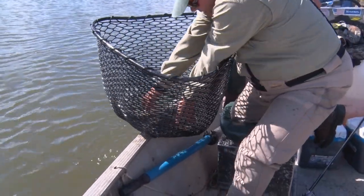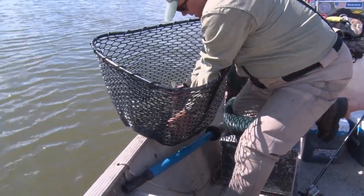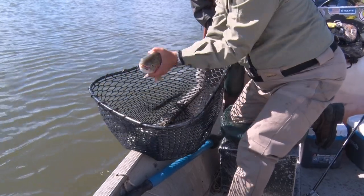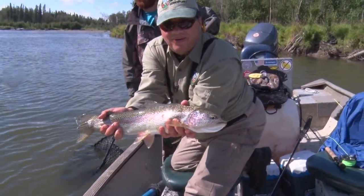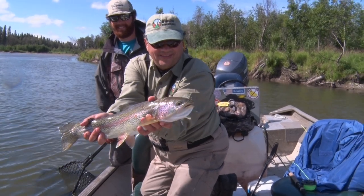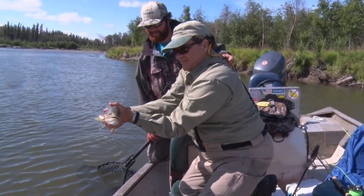Man, look at that. Beautiful fish, Joe. Look at that. Oh, look at that Alaska rainbow. Holy cow, is that beautiful. All right, man, how about that fish? That's a great fish. Look at that.